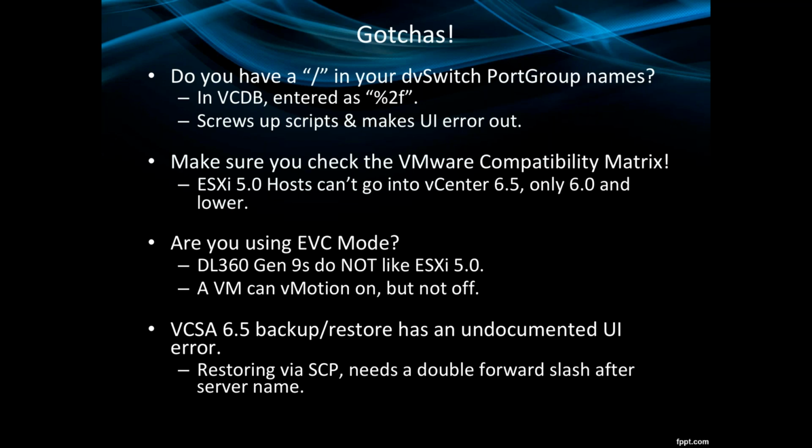It took me 10 minutes to do like 60 different networks, just F2 on each name and go down the line. As we were doing this, we got a little bit ahead of ourselves, and we forgot to check the compatibility matrix, and our 5.0 hosts couldn't go into a vCenter 6.5, only a 6.0 and lower. So we ended up having to make a double jump, where we made a brand new temp vCenter just to get the hosts off the old Windows version into a new 6.0, run the PowerCLI script that I'll show you for HP to get the hosts up to 5.5, and then you can move the 5.5 hosts into 6.5, and then you're all set. But that was an oopsie on our part. We got way too excited, and we ended up needing to do kind of a double jump that took a little bit of a weekend to do, but all in all, it was fine.